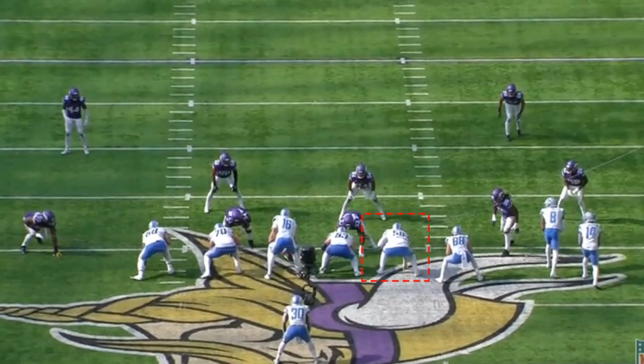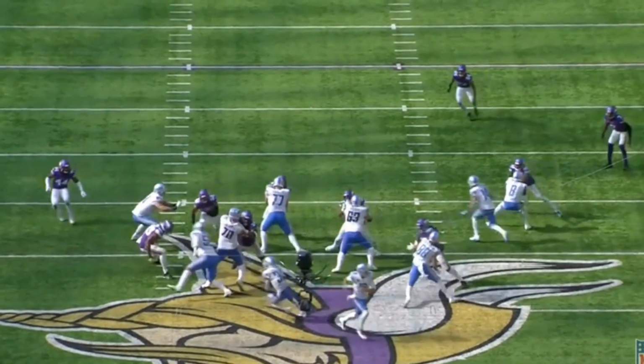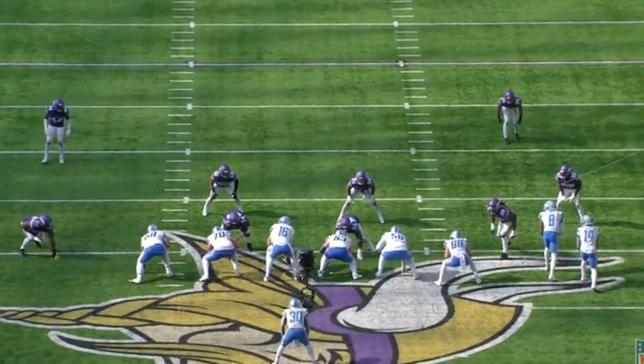Check this block out. Sewell's going to pull to the left and watch him get out there in space and just do a really nice job absolutely crushing the safety, throwing him out of there. And you see right here, this play pops for about 10 yards. Really nice job processing.